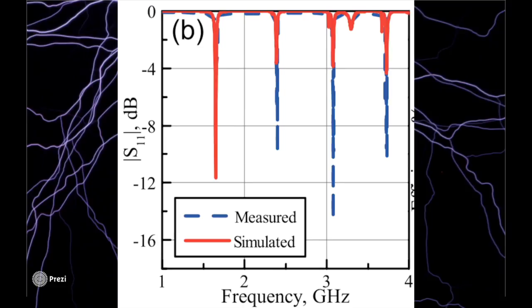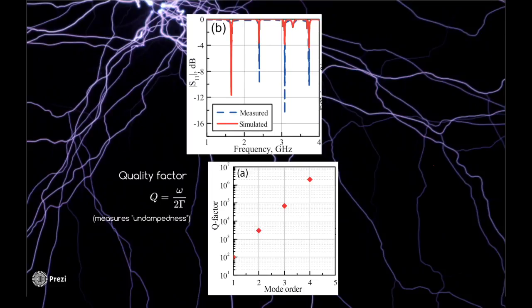So this is a plot from the paper which shows the reflection coefficient shown both theoretically and experimentally for the sphere. Basically it shows you there are different modes where the sphere becomes more susceptible to the external field coming inside of it. These correspond to the dipole, quadrupole, sextupole, and octupole modes. And you can see that as the mode order gets higher, the quality factor increases. Here, this is a log scale, quality factor meaning the undampedness of these oscillations, how free they are, goes up, so that the quadrupole mode is about an order of magnitude larger than the dipole mode.